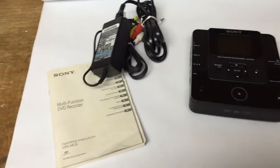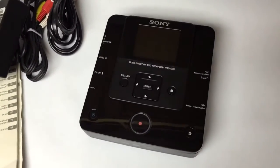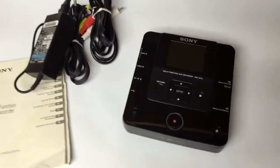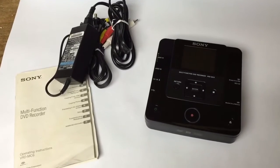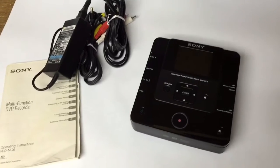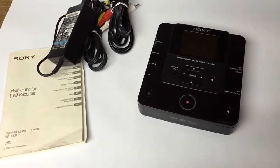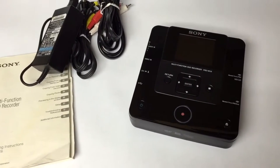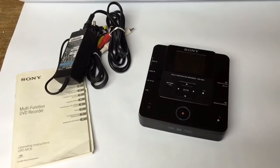This is a Sony multifunction DVD recorder. Its main purpose is to transfer video tapes to a disc. I found this at a garage sale last weekend, and I actually walked out without it. I didn't have my phone with me, and he wanted $10 for it, and I just wasn't sure about it. I came home, looked it up, and went right back to the garage sale and gave him $10 for it because this thing sold for $200 on Bonanza.